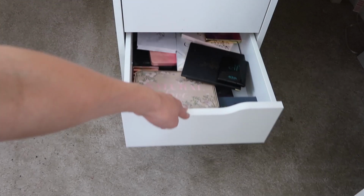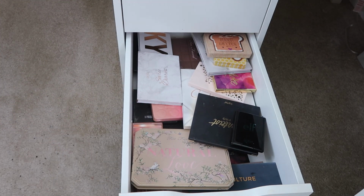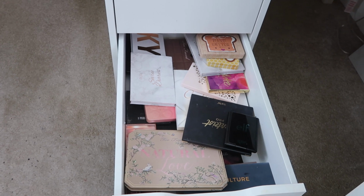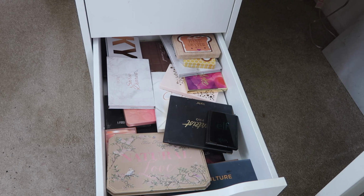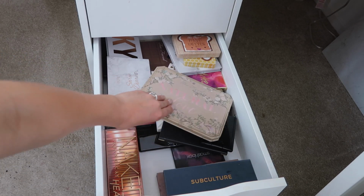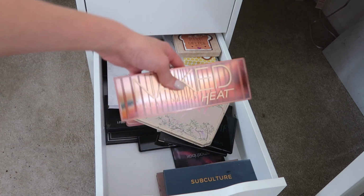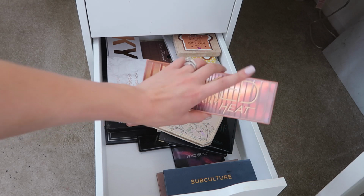So moving into eyeshadow palettes, I feel like I've gotten so many palettes in the past 6 weeks, and I haven't really gotten to play with my older palettes in a while. So I'm gonna pick out maybe a couple I haven't used in a few months, but also Urban Decay just sent me the Naked Heat palette, and I definitely want to do a get ready with me using this palette. I've used it already.